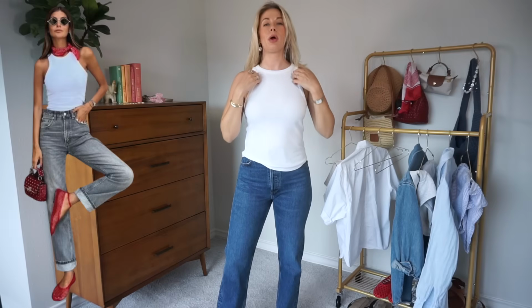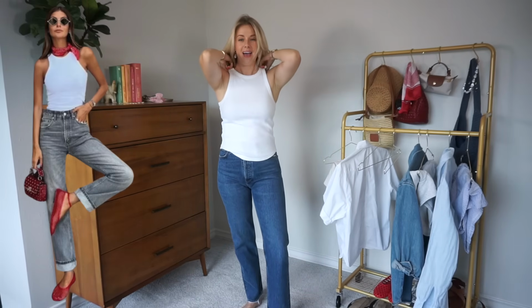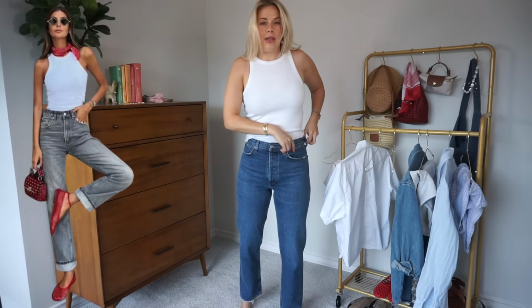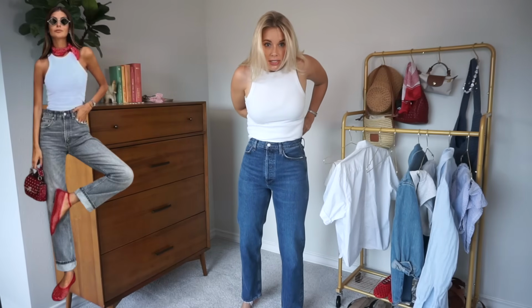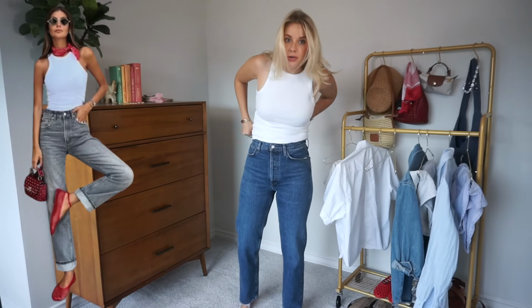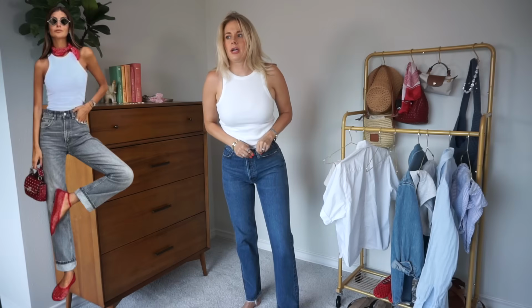All right, I would probably wear a bra clasp, like I always say, if I'm wearing this out of the house, because I don't like when my bra shows. But these little white racerback tanks from Abercrombie are some of my favorites, but literally Old Navy does tanks really great. So does Target. Targets are a little thin. I like this white one because it is a little bit thicker.